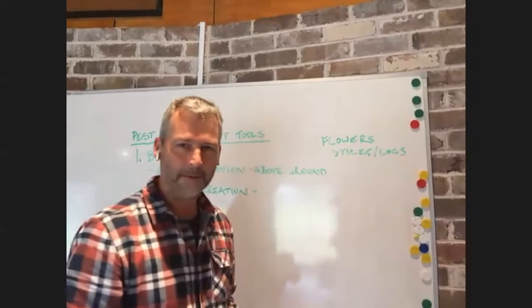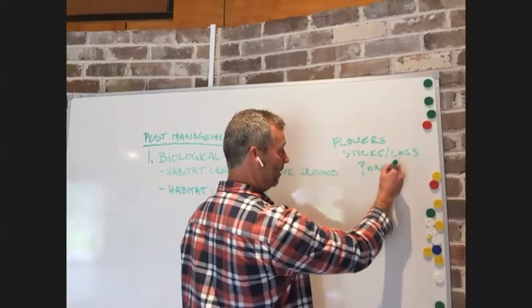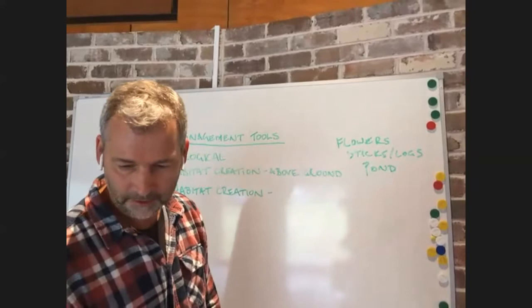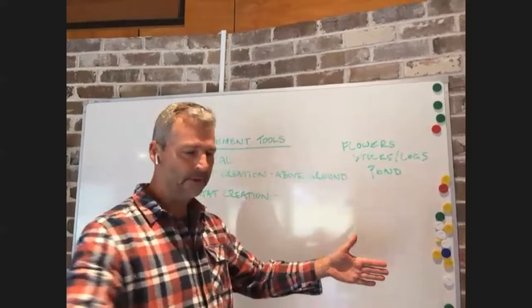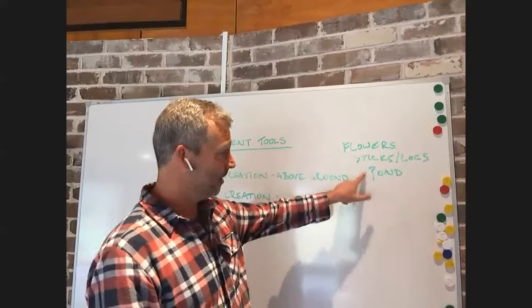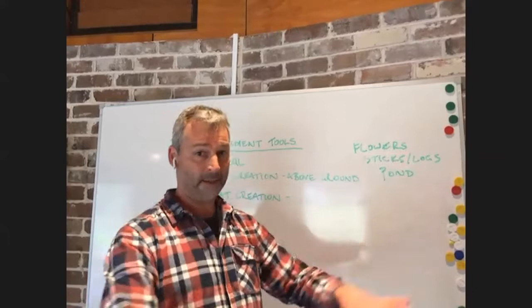Water, ponds. Yeah, a pond is great. Those are some of the key things. What else have we got? Little hidey holes, plant stacking, mulch, a pond, flowers. They're all there. And if you can have this sort of stuff there year round, that's really important, so you've got a constant home for all your good bugs, the predators or the beneficials. Then you're halfway there, because you've got this whole army of predators that are going to keep your pest numbers down. So that's habitat creation above the ground.